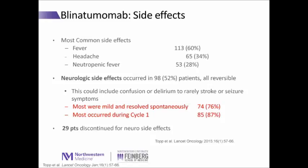Now, something that can be a little scary for patients, and even for us as the doctors, is some of these new drugs have neurologic side effects, and that's something we've seen with blinatumomab. And it happened in 50% of the patients, and we don't altogether know why. We do think that when patients have more leukemia in their bone marrow before they start these treatments, they have higher fevers and more fevers, and they have more of these neurologic side effects. But we don't exactly understand why that happens.